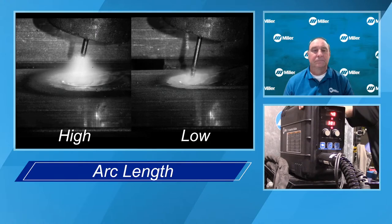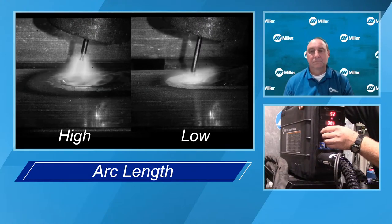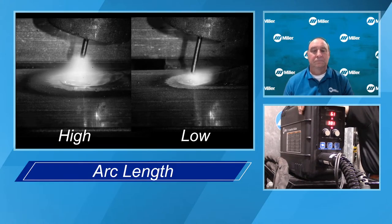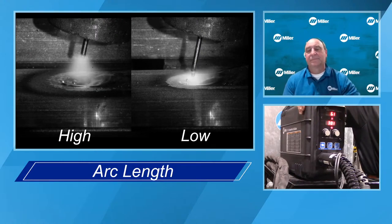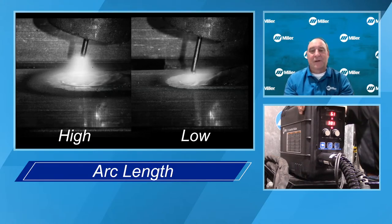And then the opposite. If you want a little bit more arc length, we'll talk about some reasons why you maybe want more arc length, but if you want a little more, just dial that number up, again to wherever the operator is comfortable with. There's not really a right or wrong number that it has to be at. It's really where you need it to make the welds. More personal preference.